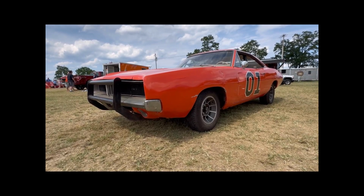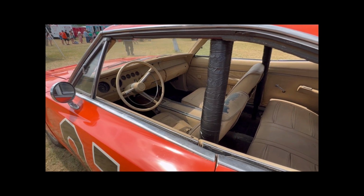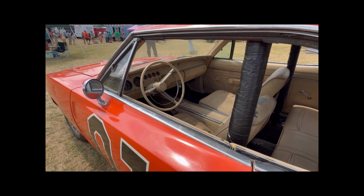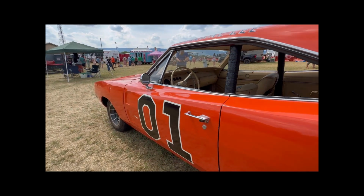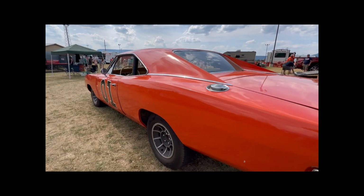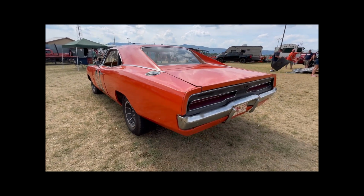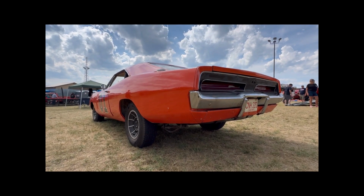Folks, I shouldn't have to say this, but if it's not yours, don't touch it. This car hasn't been seen in years, and the owners brought it out to this event and decided not to gatekeep anything. They didn't put it behind a barrier. They just asked that you be respectful and not put your hands all over it. I mean, this is the real deal. There's only 17 of the series cars left, and they're only original once.